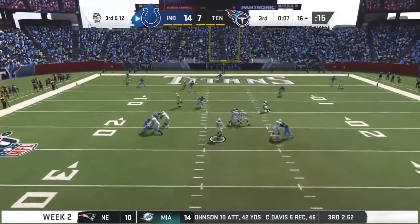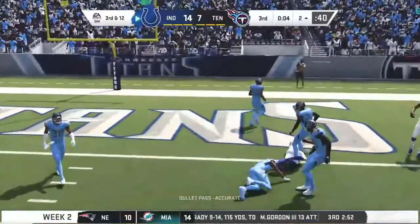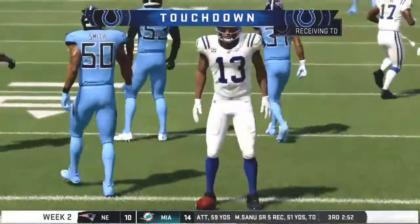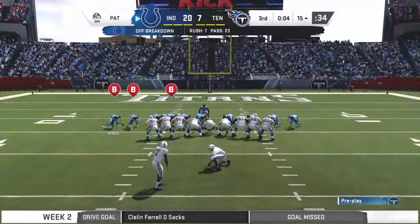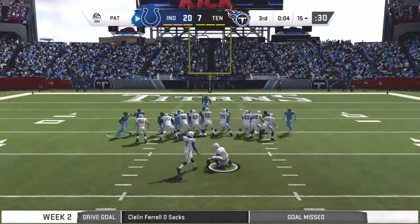From the gun, it's Allen. That's caught. It's Thomas, and he'll get into the end zone. Touchdown, Indianapolis. Michael Thomas, his 2nd touchdown of the afternoon. And the Colts add on to their advantage.